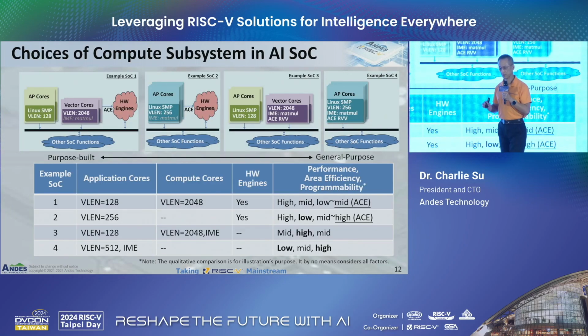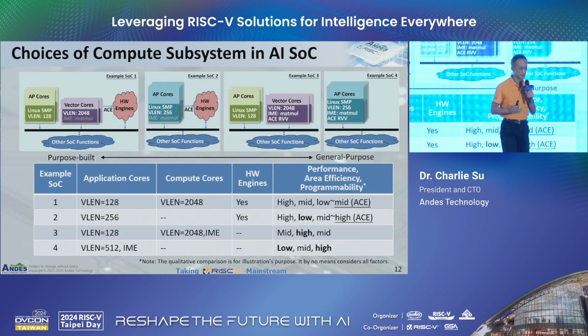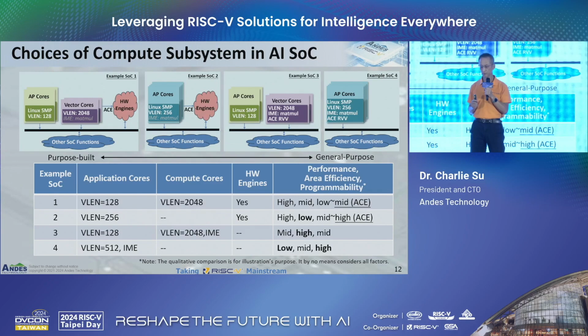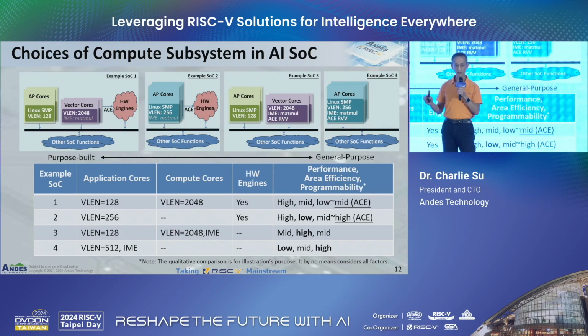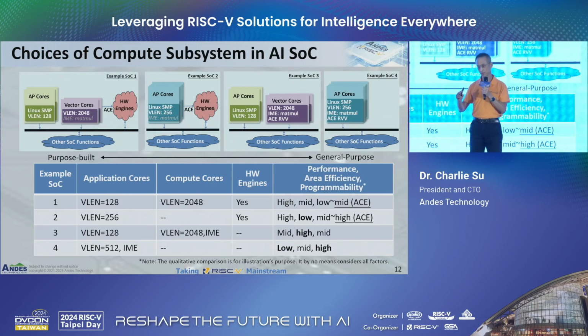Okay, so we talk about different options: our application processor core or vector processor core, and customers may have their own hardware accelerator. There are a couple of different ways to put together a compute subsystem in an AI SoC, depending on where your trade-off point is. For example, you can have an application core with a small vector, a large vector core with a long VLEN, and a hardware accelerator for matrix multiplication. And it's up to the customer.